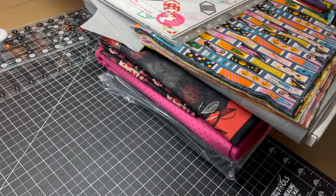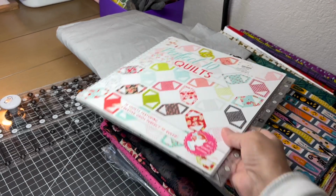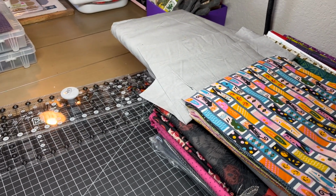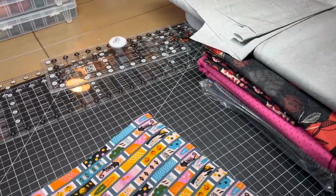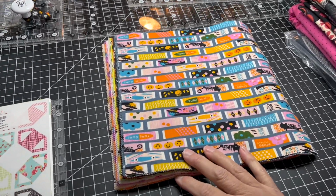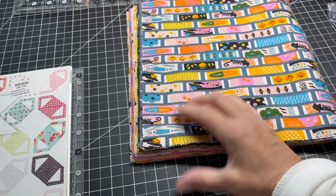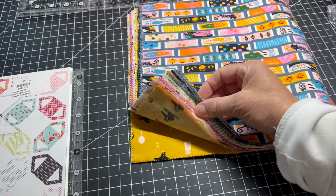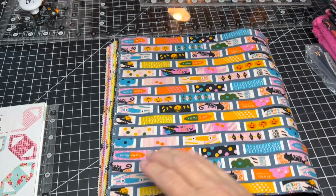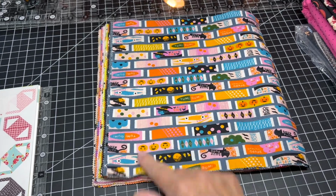Okay, so this is a stack of, let's just go through it. My friend and I went to a quilt show a couple weeks ago and I bought some fabrics. I bought a layer cake. This is from Moda Society. I think this is one of their little darlings packs, and I just really liked these Halloween fabrics. I thought they were just kind of fun and different.